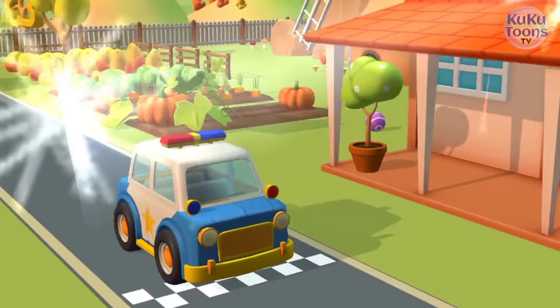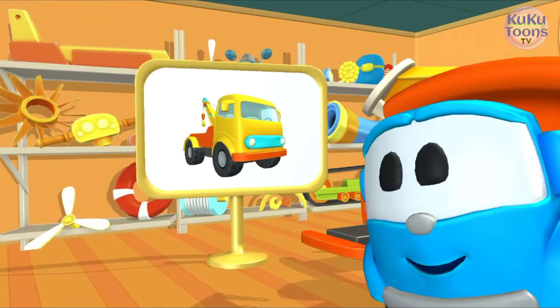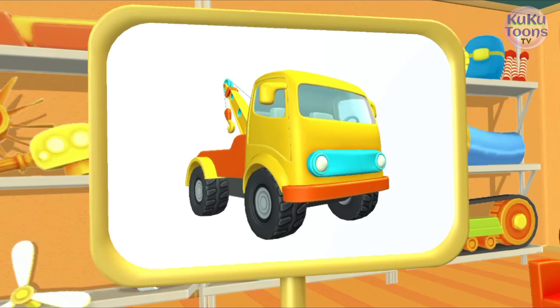You got it. Huh? I wonder what this is. This is a tow truck. It transports broken cars to the garage.